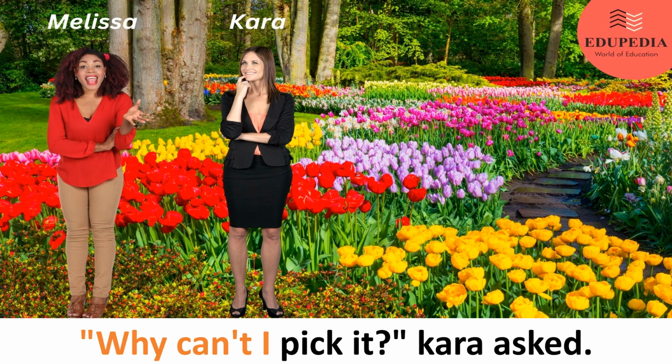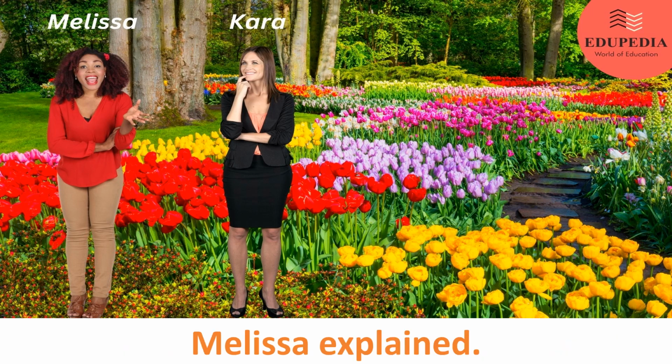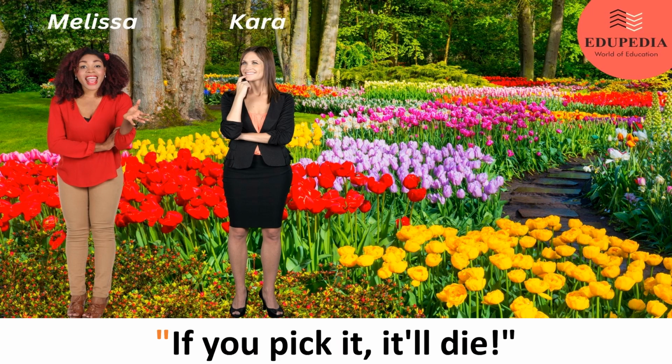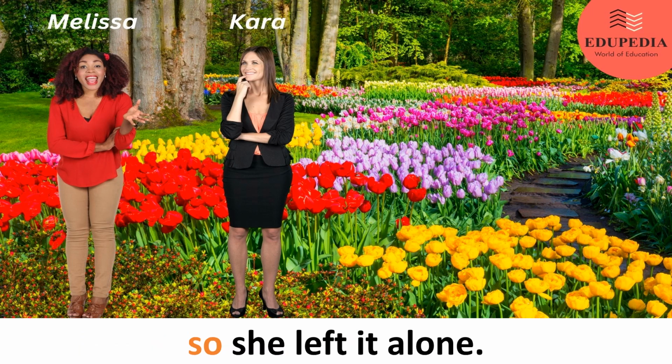Why can't I pick it? Kara asked. Because the flower is still growing, Melissa explained. If you pick it, it'll die. Kara didn't want the flower to die, so she left it alone.